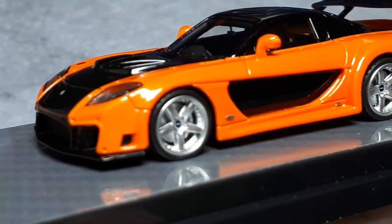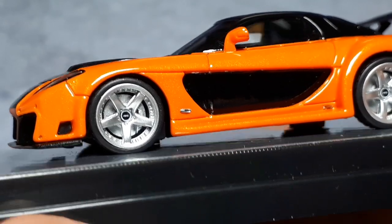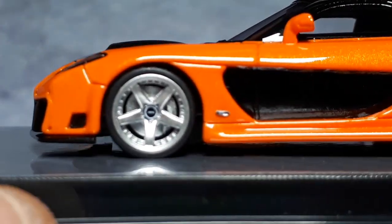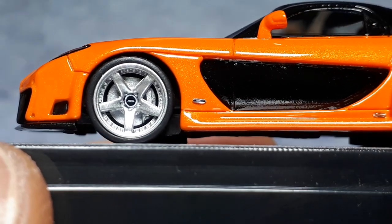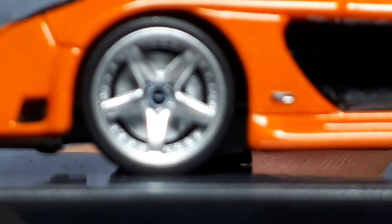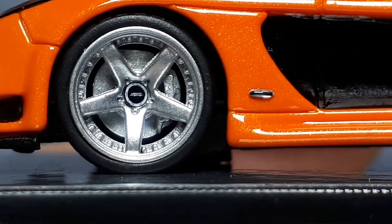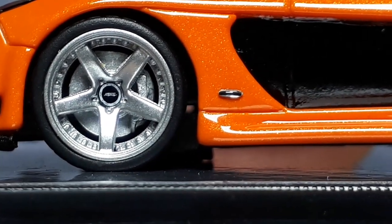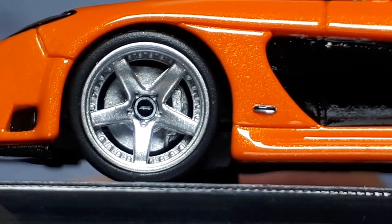Alright. So, this is actually a metallic orange. I didn't expect that. I thought it was just a plain orange. I mean, looking at the photos, I didn't realize this is metallic. The wheels, they do look good. Let's see if I can get into that center cap. There's some sort of text there. I don't know what it says. Can't make it out. But that's a pretty well molded wheel.